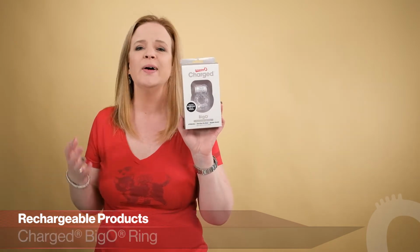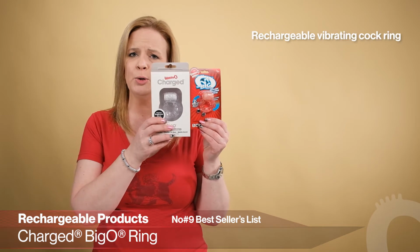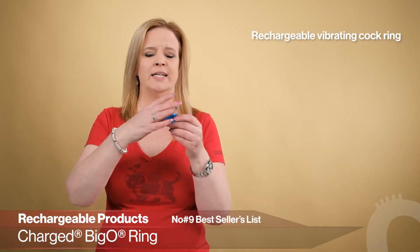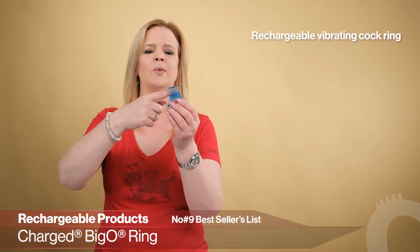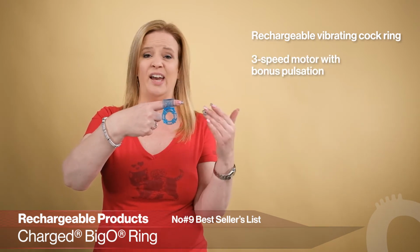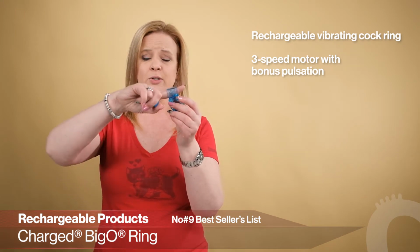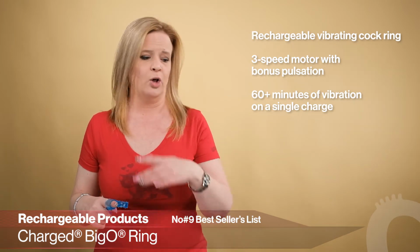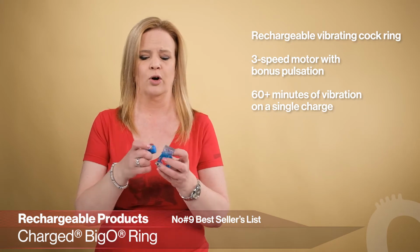Charged Big O is the rechargeable version of our reusable Big O product. One thing that we did do, though, is on the part where the motor goes in, we opened it up. On the original Big O, one side is closed off, so you really can't put anything but that one size motor in there. With this one, since it goes all the way through, they could start out with this toy and then they could always grab a Voom or even a Positive or whatever if they wanted to get stronger.